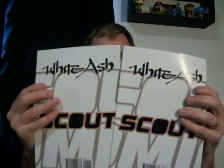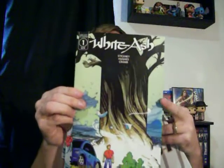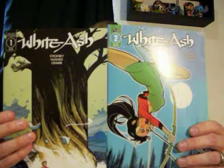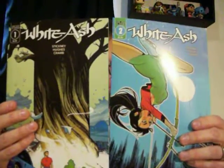This is the Scout Comics version. It is a little bit different. I'm pretty sure I got a different version at home, or in my box here from the Kickstarter version. And yeah, number 2 had the main character holding a VHS tape on it. That was a really cool cover. And so yeah, White Ash 1 and 2 here. You can get them through Scout Comics, or ask your comic shop to pick them up for you.